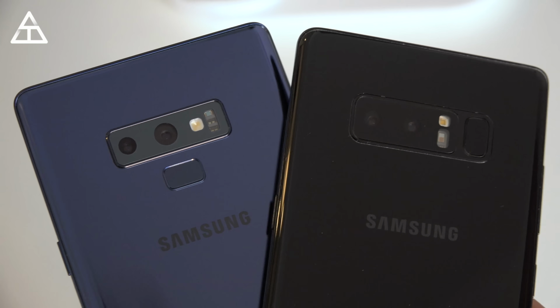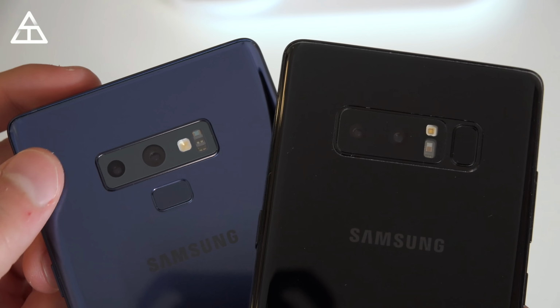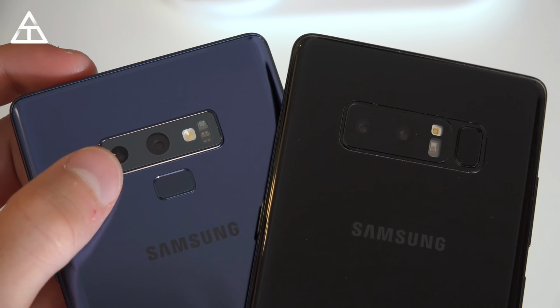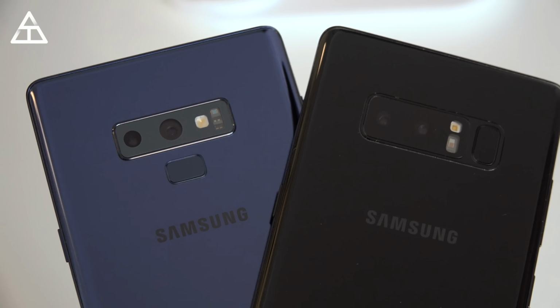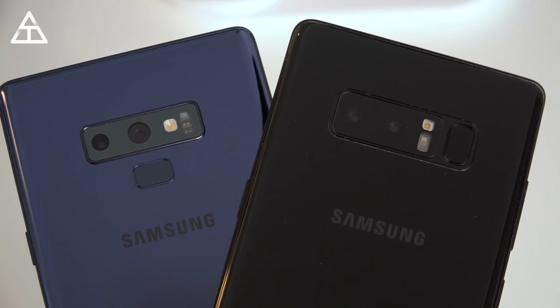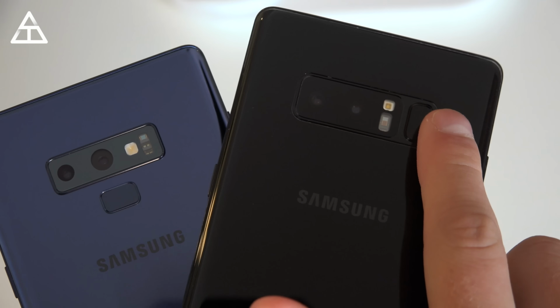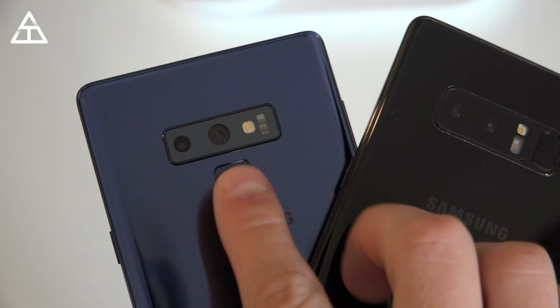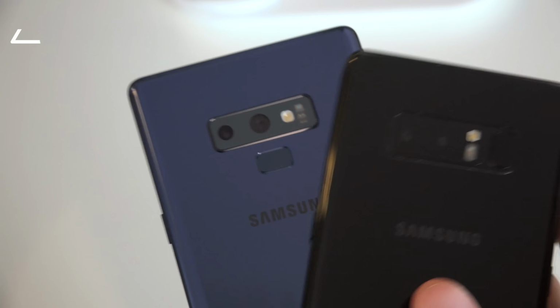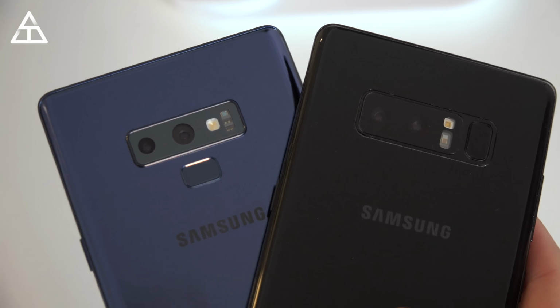The back of the phone got a bit of a makeover. The Note 9, you'll see, has a different look to the camera scheme. Also, the fingerprint scanner got bumped below the camera module, which is another welcome addition because it was a little difficult to reach. When it was on the right side, I found myself accidentally pressing on the camera sometimes, but with this it is in a very good spot. It's actually very comfortable to reach and unlock your phone.